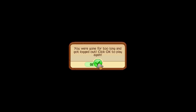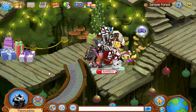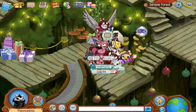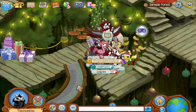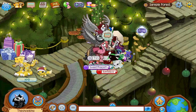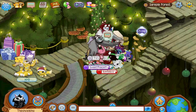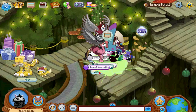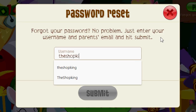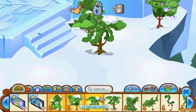What? Are you for real? This is not good. I've been logged out 3 times now. That means somehow somebody is logging into my account and logging me out. Somebody is trying to hack me, trying to take all of my rares and ruin my account right now. So I've got to fix this. I'm gonna log out, I'm gonna change my password, and hopefully that'll do it. All right, let's see if we can get this accomplished.